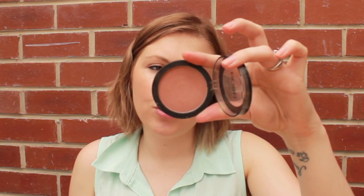This is Gosh Natural Blush in Rose Whisper. I actually had this for a long time before I started using it, but it's one of those great ones for me that is really, really light. So if you're heavy-handed like me, then you can build this up, and you know you're not going to go too heavy. No matter how much of this I put on, I'm not going to look like a Russian doll. It's just a really, really light, natural blush, and I think everyone should have one.